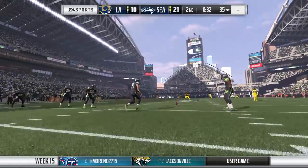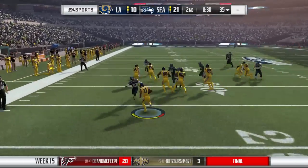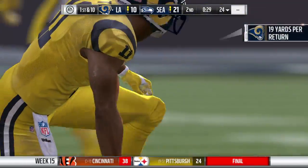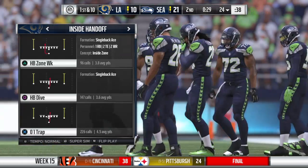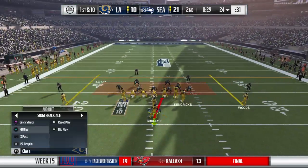Hauschka now to send this one away following the score. This one taken just inside the 10. And he'll be brought down at the 23, make it the 24-yard line. And our attention shifts here to the Seahawks defense. Last drive, touchdown surrendered. Here, see if they can stop it.